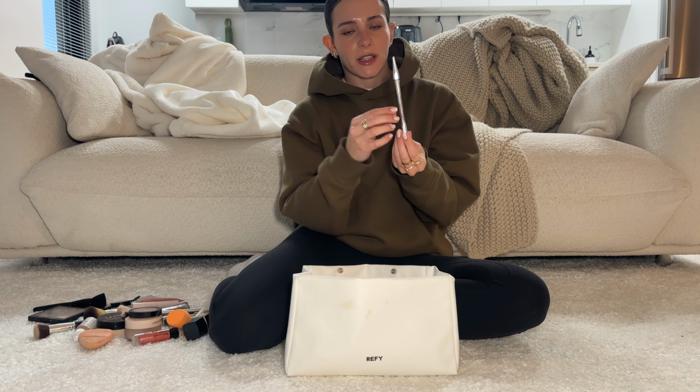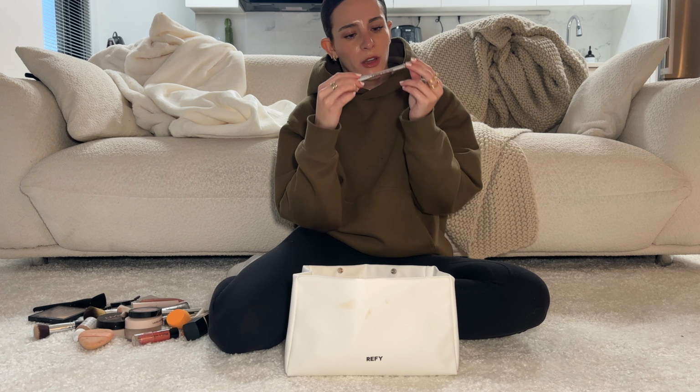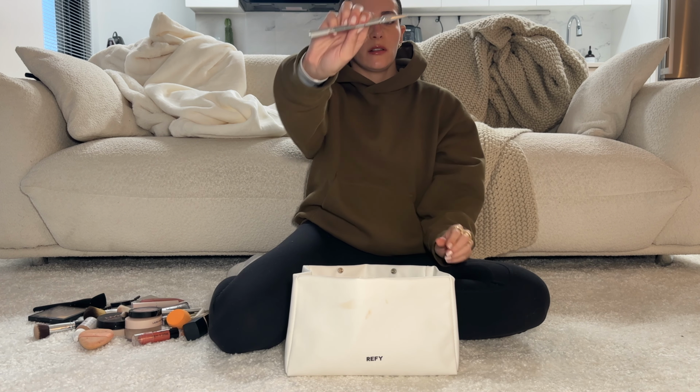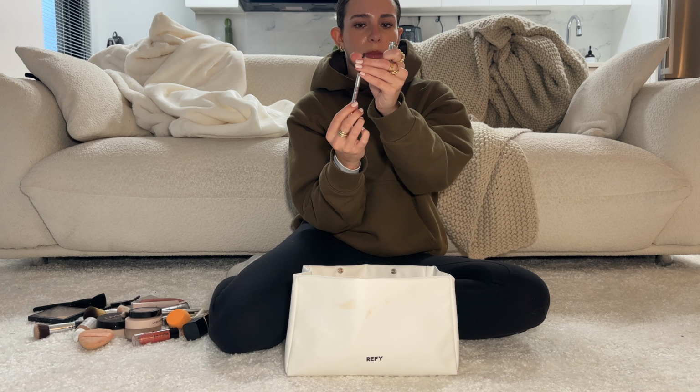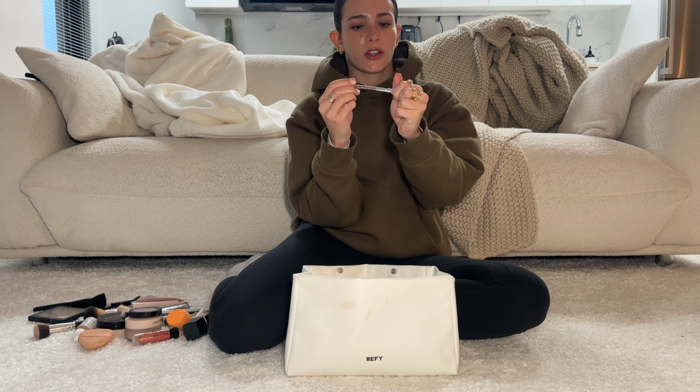This is the Benefit Precisely My Brow brow pencil. I have it in the shade 5. There's a big 5 on it. I don't know if that's actually the shade number, but I love this brow pencil. I've tried a lot of brow pencils in my days. I love the spoolie on this end, and I love that it's a twist up, so I don't have to worry about sharpening it. It's just such a good brow pencil.